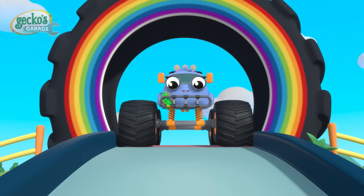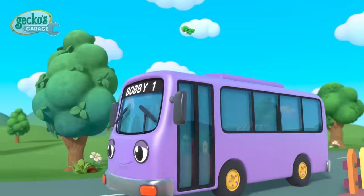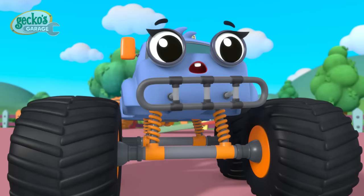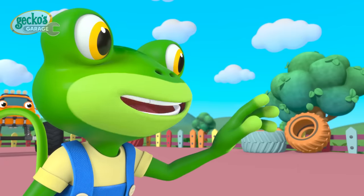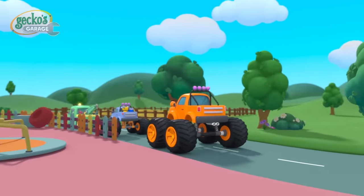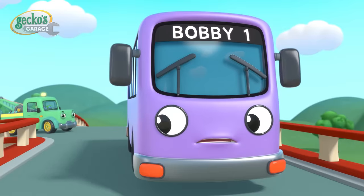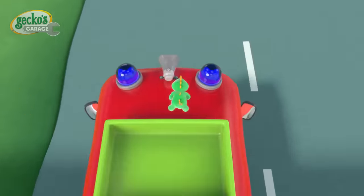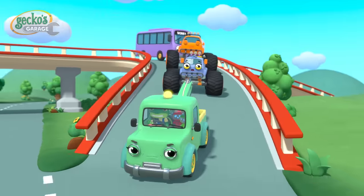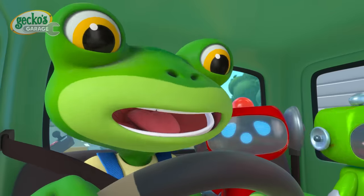You can do it, Molly! Hey! Oh, she's done it! Don't worry, Molly. We'll rescue your teddy. Come on, everyone! Teddy's on Fiona! Follow that fire truck! Fiona! Stop! Ooh. What the?